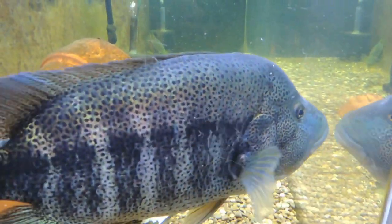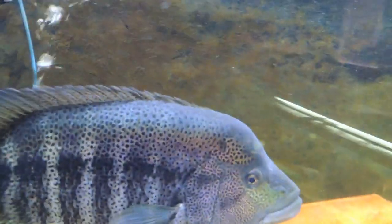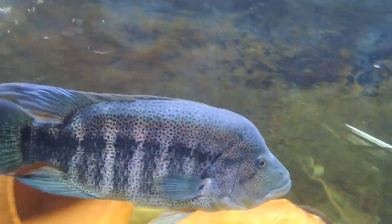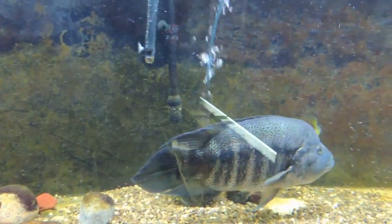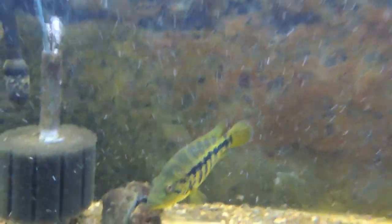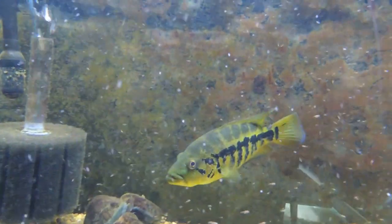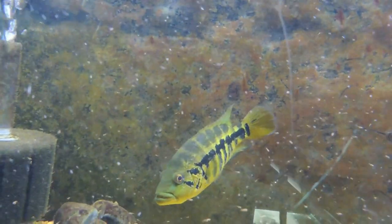And these guys, this tank is full of fry. Everywhere you look, there's fry. They're spread out all the way along the whole 8 foot of this tank. Everywhere you look, there's fry somewhere. There's the female. She's probably 10 inches or so, maybe a little more.